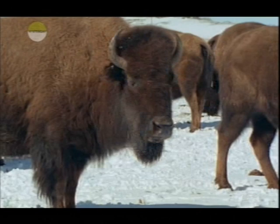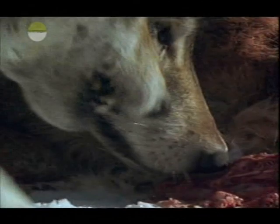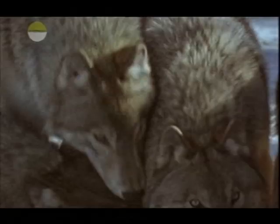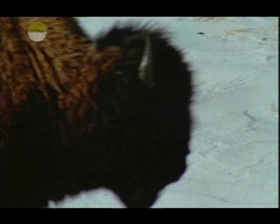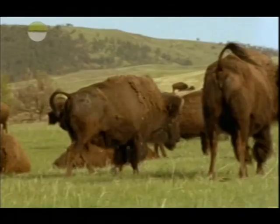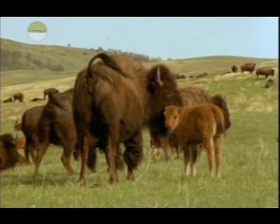Bison were here too. At times, southern England's deep freeze was well stocked, and packs of Arctic wolves would have made the most of it, picking off the young and the weak. Come the spring, there was a partial thaw, when the land teemed with life. In the short summer, the rich pastures attracted huge herds of grazing animals from the south.